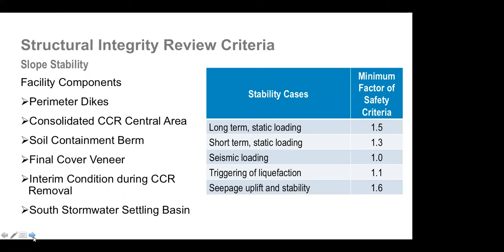The various stability cases look at a variety of loading conditions, as well as conditions that might exist in the foundation materials or as a result of adjacent seepage or flooding.